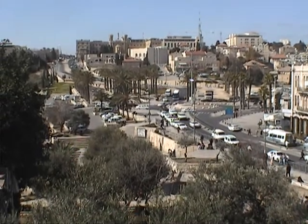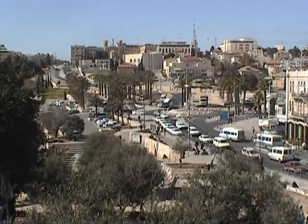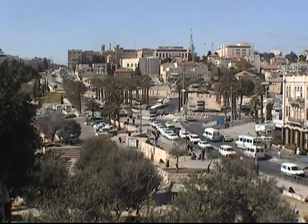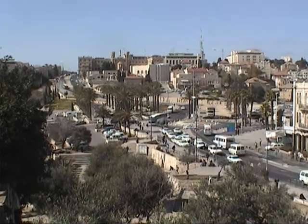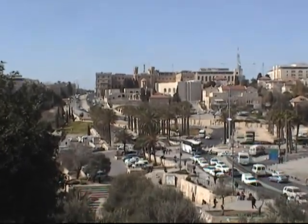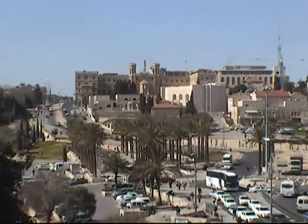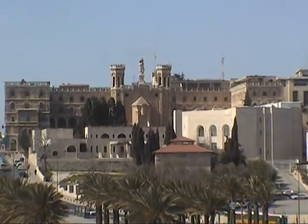Here's a view in front of the Damascus Gate, and we would walk down on the far side over there where you see the cars going up the hill. We would walk along that road from the hotel to get to Jaffa Gate. And there in the distance you can see the Notre Dame Hotel that we would walk by. There's a better view of it. Couldn't really see it from the road.